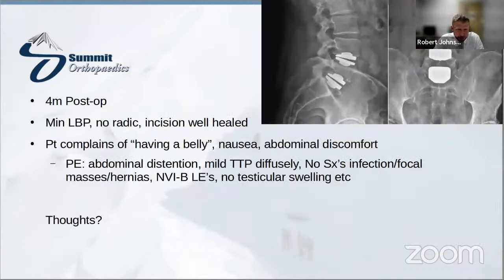4 months later, he started complaining of just some abdominal pain and having a belly, as he put it. He said, I just have a belly. I never had a belly before. What, do I have a hernia? A little bit of nausea and abdominal discomfort. Nothing crazy. And, you know, this was probably later in my practice, probably 5 years in, that I had this happen.